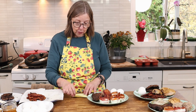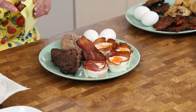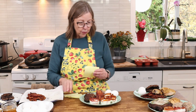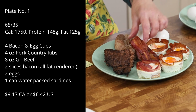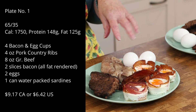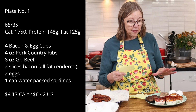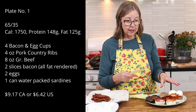Okay, so here's 1 day's worth of food. Each of these days is less than $10 and is also 1700 calories. This particular day here, what we have is 4 of those egg cups that we made, 2 pieces of bacon, 8 ounces of ground beef, about 4 ounces of the fatty pork ribs, and 2 eggs. So this particular plate is 65% fat and 35% protein.